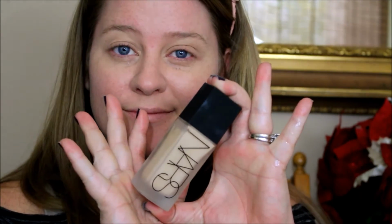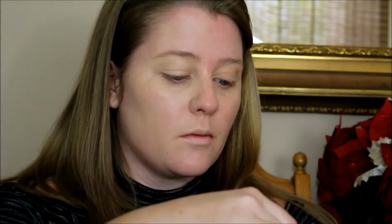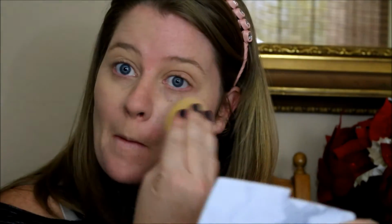So I am actually using a Chi Chi sponge, which my girl Alana got me. Going in with the Nars. I'm making that face because it is so liquidy. This is the Luminous foundation, the Nars Luminous, whatever. They all have different names, but it's just a luminous foundation, and it is so liquidy, almost like greasy kind of.